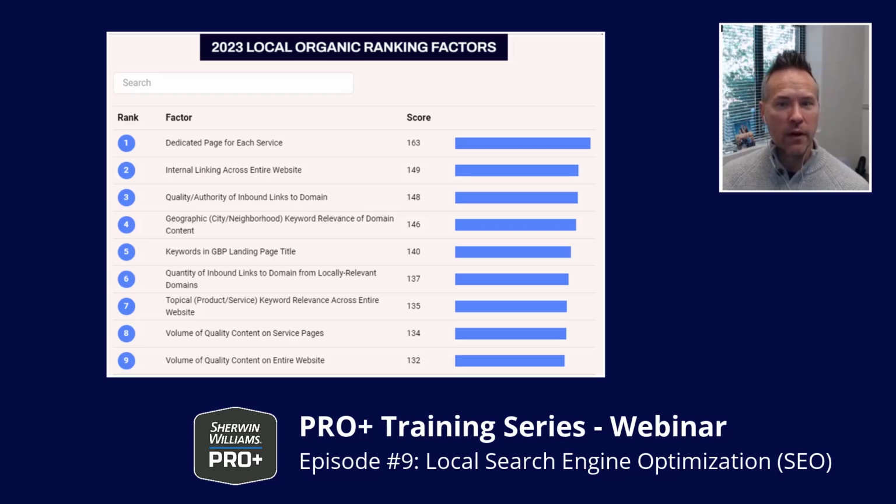Number 4 and number 6, I want to tie into each other, because those are all related to local search. These are a couple of the big differentiators when it comes to local search. That includes keywords related to local search, city, neighborhood, towns. And then 6 is links to your website from locally relevant domains. So not only do we want the links from authorities, we want local links. I'll dive into that in a few minutes, so I'm not going to spend a lot of time there.